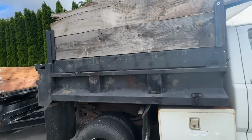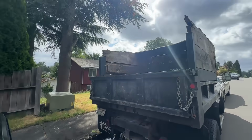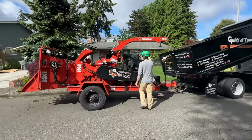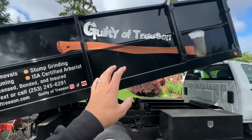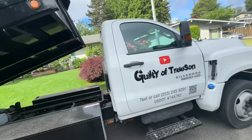So this truck is sweet, a little dump truck. And I think we got their stump. Hey, buddy. So yeah, he made these sideboards, that's his truck, that's his trailer. Here's my chipper, here's my dump truck. I really need a cap for this thing. I thought it was going to be a wood truck, but it's just a chip truck. I really need a lid for that. It's always puking chips out everywhere.